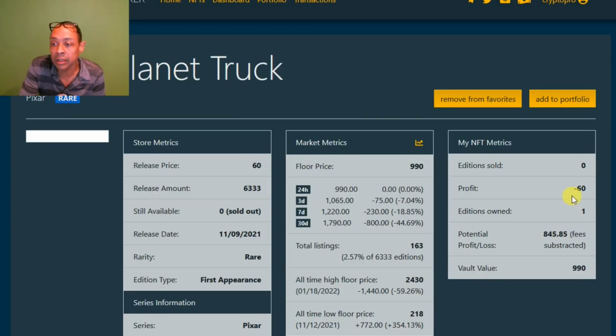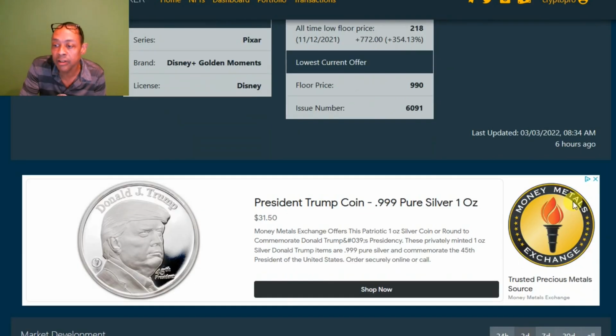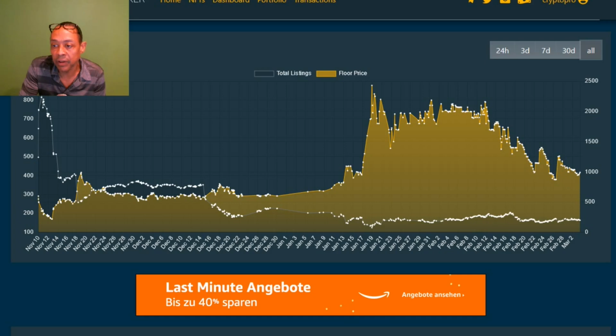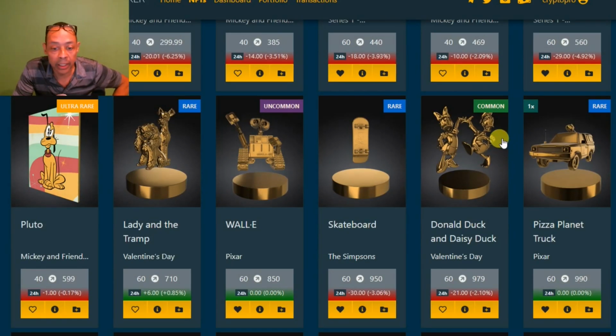Pizza Planet truck. I've got one of these, and we're down to $9.90 for the floor price. Let's check the chart, and this is a definite downtrend. Slope is down. I thought this was a bull flag here, and it turned out that it was not. It was a pennant, because coming from the blow-off top to this point, it looked like it broke up and then it sailed on down. So we're still in a downtrend on Pizza Planet truck.